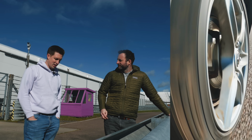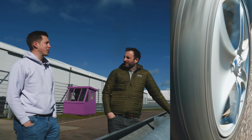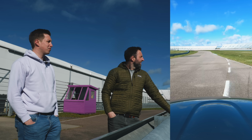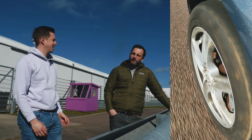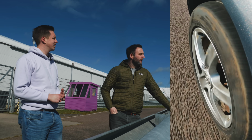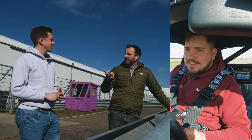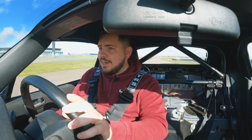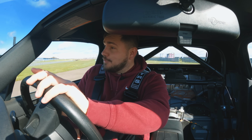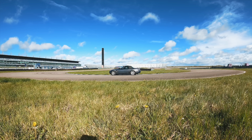How should it feel? Damping large vibrations, so like big bumps and stuff. Also settling very quickly. I think a good damper, in my experience, like a good race damper, just gives you lots of feel, like you feel connected to the road. For me, that's the most important thing as a driver. Now, I've had coilovers on cars. I've had some cheap coilovers and I've had some good coilovers, and there's normally a noticeable difference.